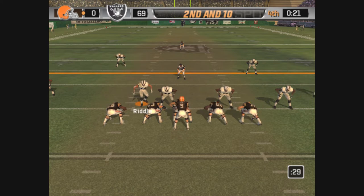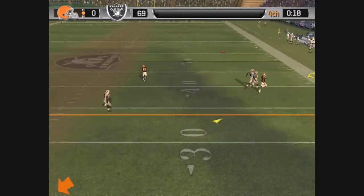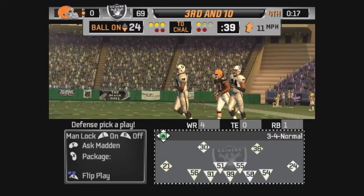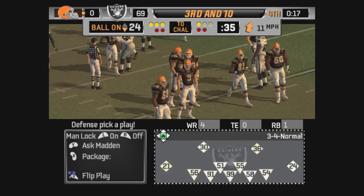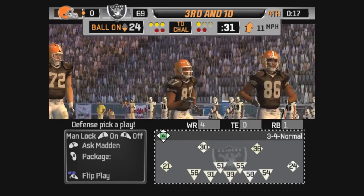Fry spreads them out. Gets the pass off. He was tipped. Woodson was in perfect position and knocked that pass away. He needs to do a better job putting the pass in a spot where only his guy can get it. Those tipped passes can turn into interceptions pretty easily.